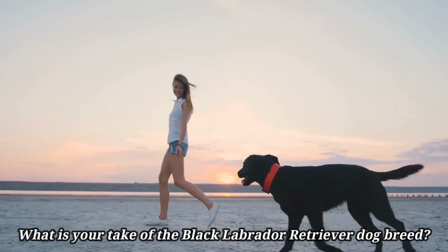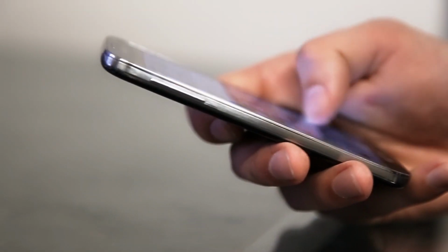So, what is your take on the black Labrador Retriever dog breed? Tell us in the comments and share your experience with other interested dog owners.